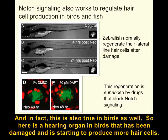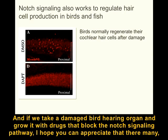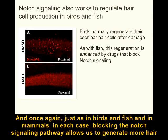So here is a hearing organ in birds that has been damaged and is starting to produce more hair cells. And if we take a damaged bird hearing organ and grow it with drugs that block the notch signaling pathway, I hope you can appreciate that there are many, many more of these red hair cells in the drug-treated organ compared to an organ that hasn't been treated with drug. And once again, just as in fish and in mammals, in each case, blocking the notch signaling pathway allows us to generate more hair cells.